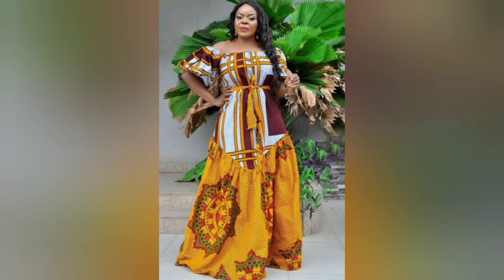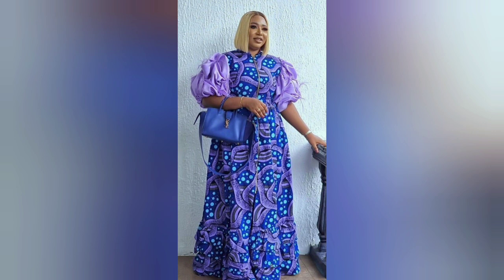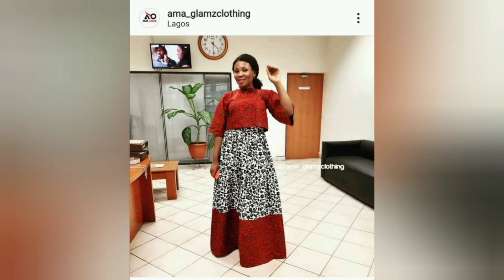Now the thing is this, if you are that one person that always struggles with what to design, or struggles in selecting styles each time you have an event, and you're looking for Ankara print, now I got you 24/7, because I showcase nothing but the latest unique styles.